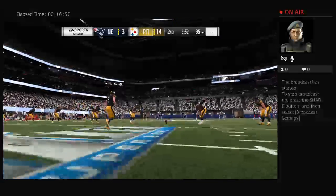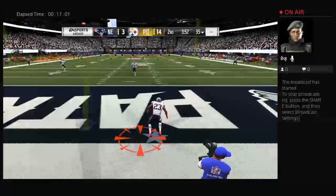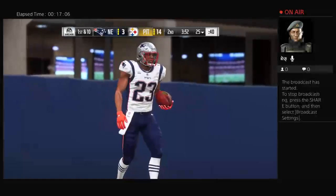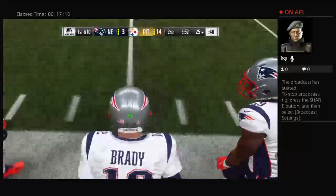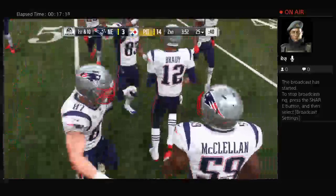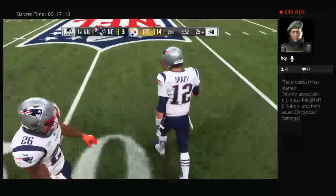Out is the kickoff unit as they run up and send this one away. The Patriots offense now, they work their way back onto the field. And tough to win games if you're going field goal here. They got a field goal last time. Now they'll be looking for a touchdown.